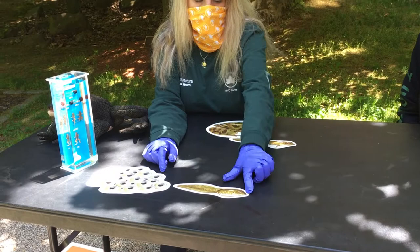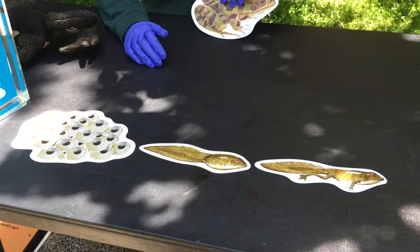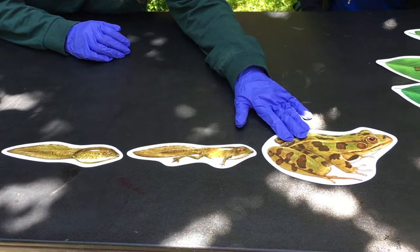And there's its mouth and its eye. And then as it gets larger, it has hind legs, and then it grows front legs, and a little later down the road is our frog. And that looks like a bullfrog.